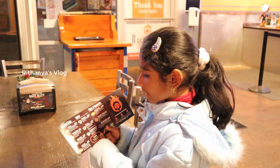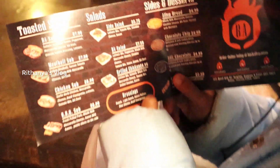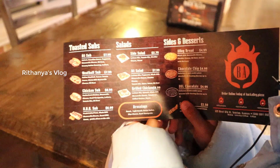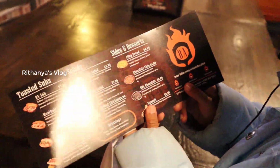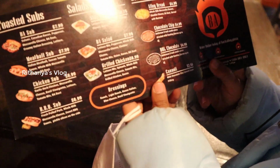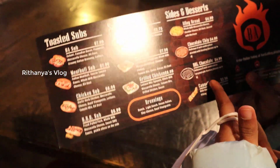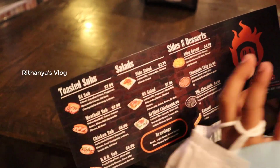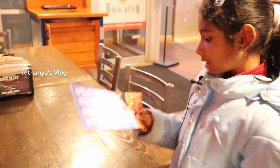Salad, side salad, BA salad, grilled chicken, as you can see. Dressings: ranch, light ranch, house Italian, blue cheese, basil. Slices and breads: alley bread, chocolate chip. These are all desserts, like a pizza. It's like a cookie dessert pizza, and this is a cookie dessert pizza too.